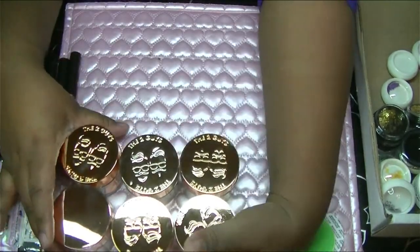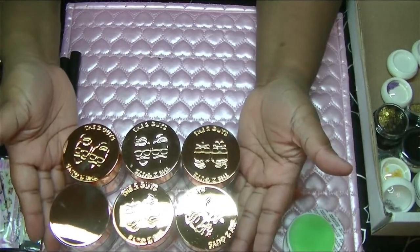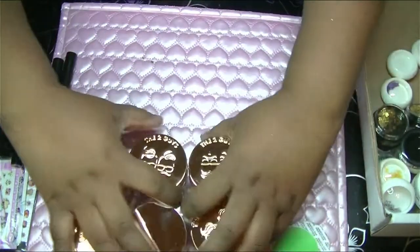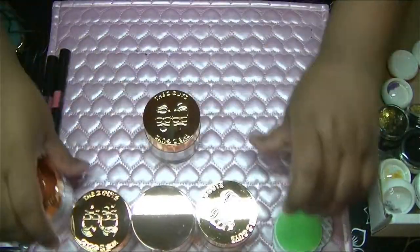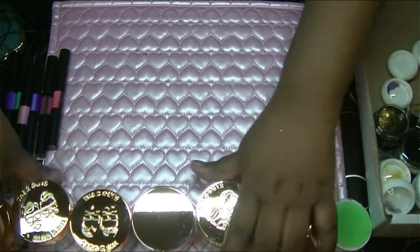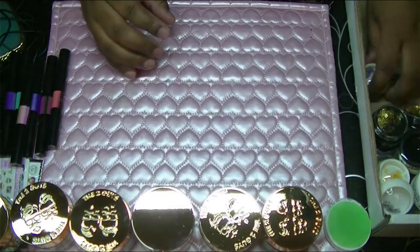All in all, it's a total of 6 powders, 1 3-in-1, and then 5 acrylic powders, which is a really good deal if you ask me. Most jars come anywhere from 8, 10, 15 bucks a piece each.